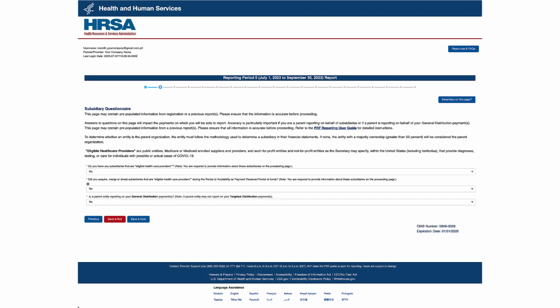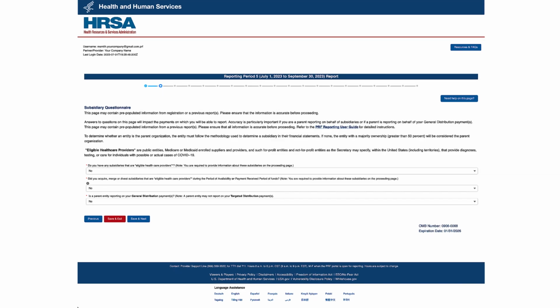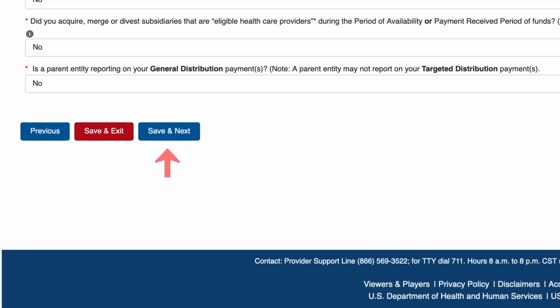When navigating through the portal, users should not use the back or forward options provided by a web browser in between screens. This will lead to the loss of any data entered on the page. Rather, you can save partial information by clicking on the blue Save and Next or the red Save and Exit buttons. You can return to a previous page by clicking the blue Previous button.